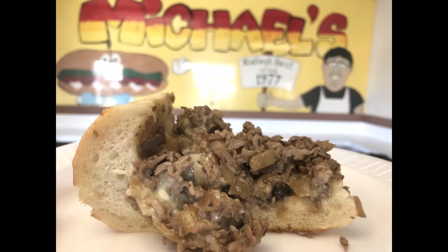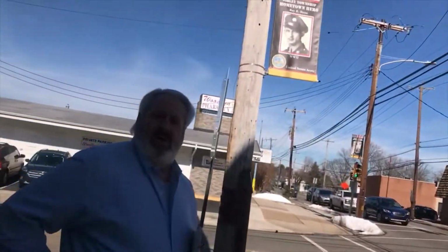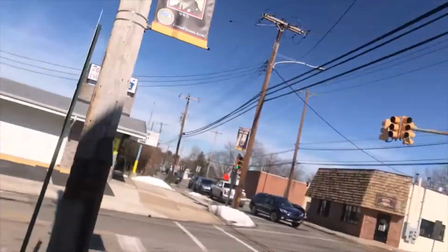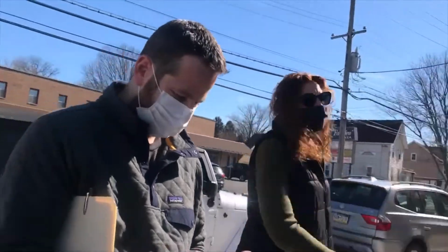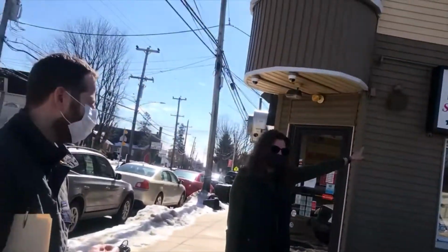Without further ado, the 3 esteemed judges at Michael's Sandwich Shop, Woodland, PA. Michael's Hoagies and Salad. Hello! Oh, in the shadow. He's a steak and hoagie expert. It says it right on the sign. Oh, then it must be true.